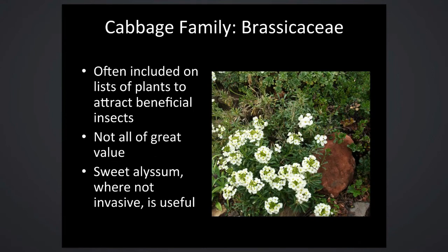And then we have the cabbage family. It's often included on lists of plants that attract beneficial insects, but when you go out and observe what's going on, it's not always the case. Sweet alyssum, actually a fantastic plant for attracting all kinds of tiny predatory and parasitoid insects. Unfortunately, where I'm living right now in Southern California, it's invasive, so I don't use it here.